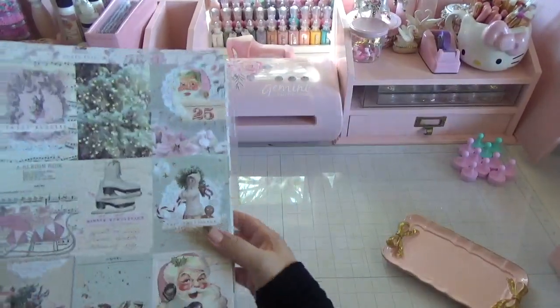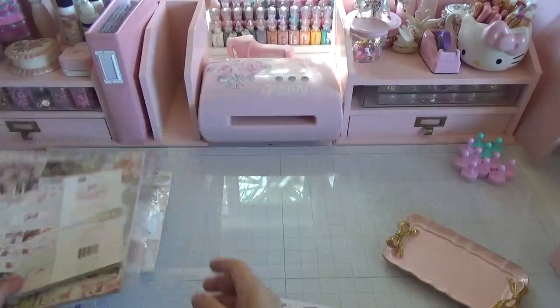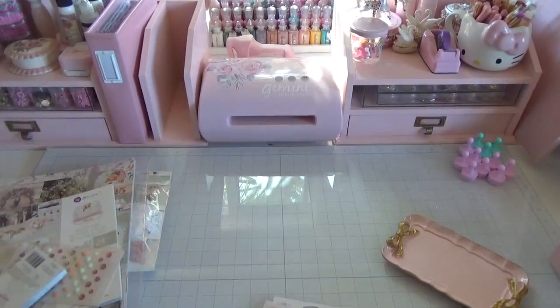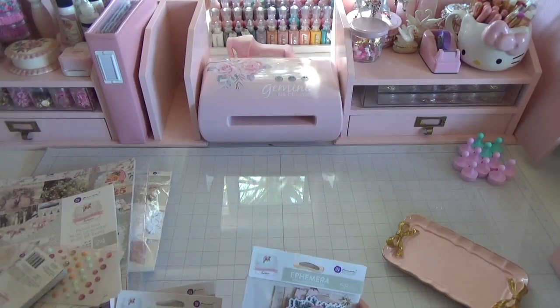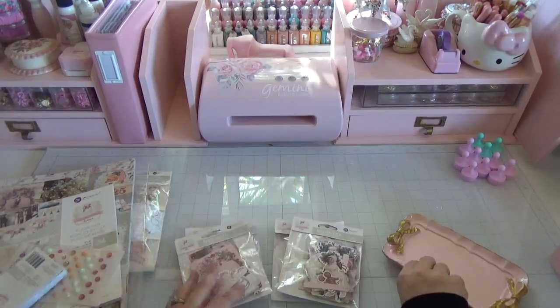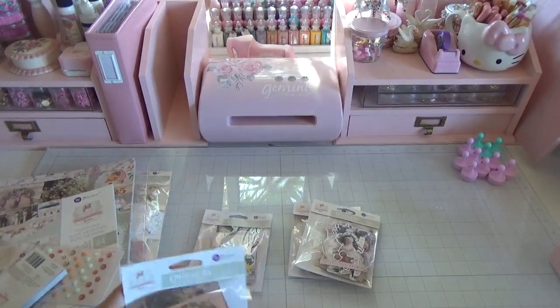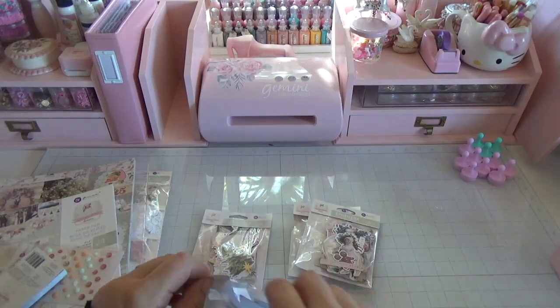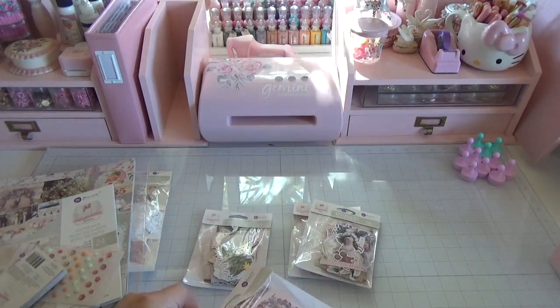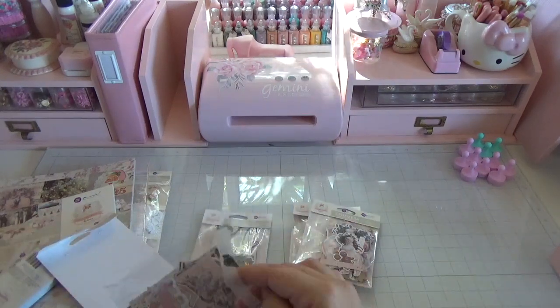paper pack. It's not a pad, it's a pack of paper. And then let me show you some of the ephemera. I only picked up two of each. So let me go through them real quick. Here's the 64 pack. I wish I didn't have to take these apart like this. I like when they have the opening on the bottom.